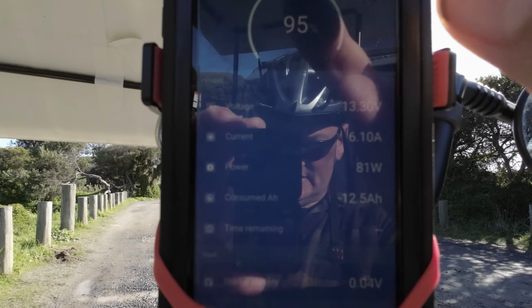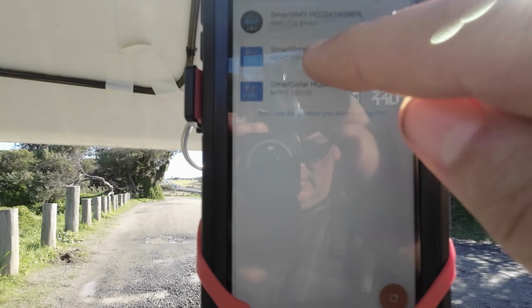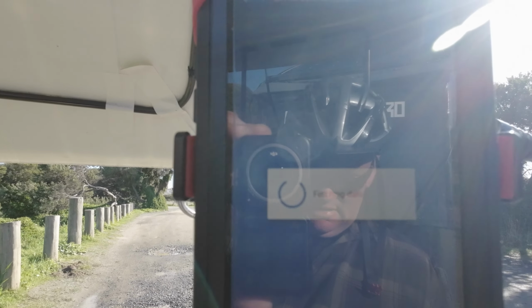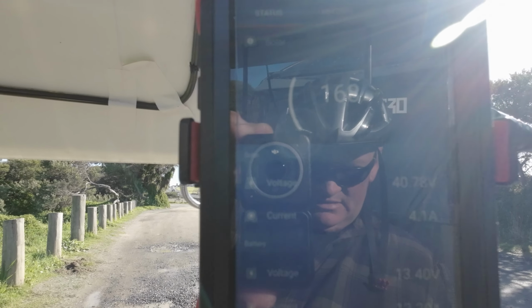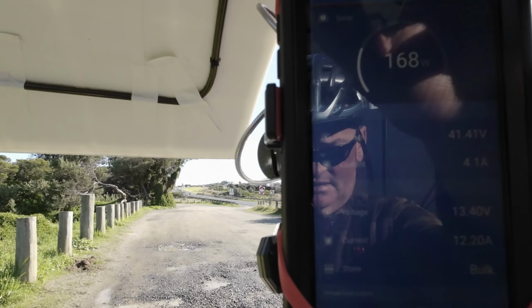But that's not correct either, I don't think, because if we go into this one here, this is the solar panel on the semi-trailer, on the living module. If it goes in, yeah, we're getting 168 watts coming in for there.